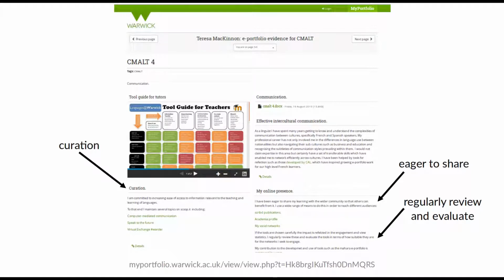And as we've seen, portfolios oftentimes also involve sharing with others, so she is eager to share her experiences, eager to share what she has learned and engage in conversations. And she also regularly reviews and evaluates what she has done. And that is very important in the process of working with portfolios and engaging in that practice, because through that reflection, through that review and evaluation, do we improve the learning? And can we actually see what we have done in the meantime? Have we improved? And how can we also help others?